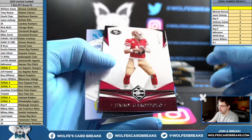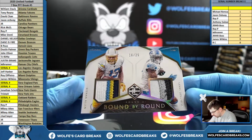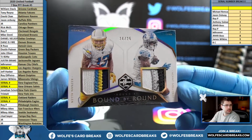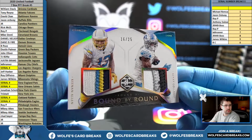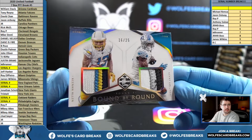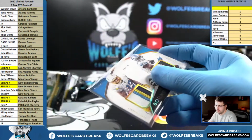123 out of 149, Jimmy Garoppolo. Dual patches, 16 out of 25, Keenan Allen and Kenny Golladay. Keenan Allen is Chargers, that goes 6, which is Roy P. Kenny Golladay is Lions, B. Posey. Bound by round, so we'll have to do a random at the end of the break here to determine who's getting that.